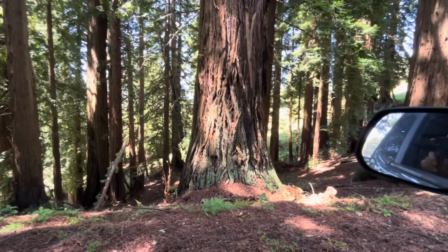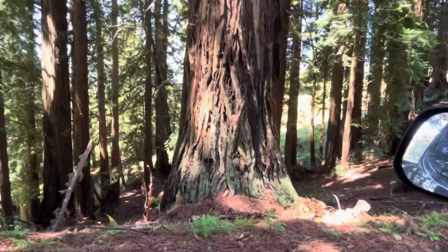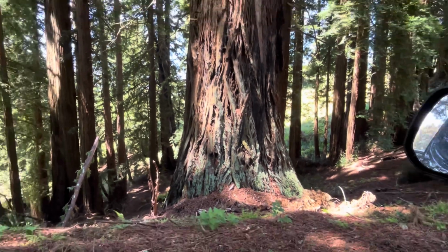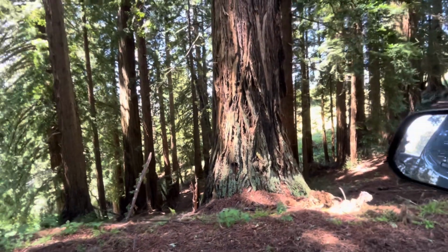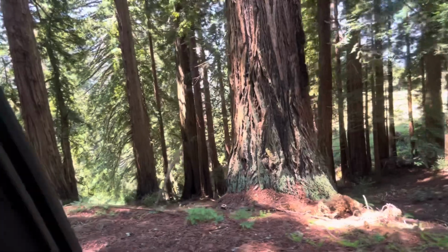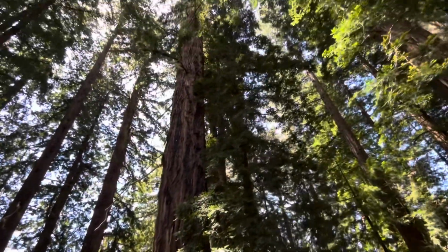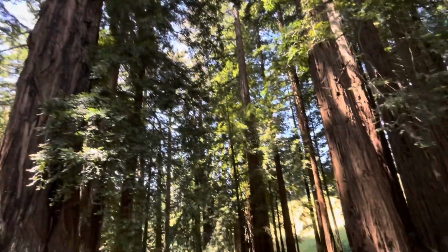You know how big that tree is? How can I tell you how big that tree is? That's probably 12 feet across. 12 feet. My car is 6 feet in my truck. That's the biggest one here. Big boy. Oh my gosh, how fun.